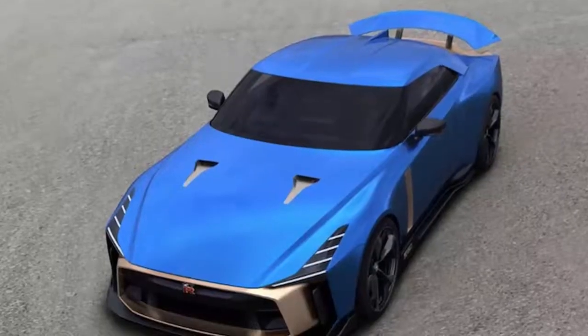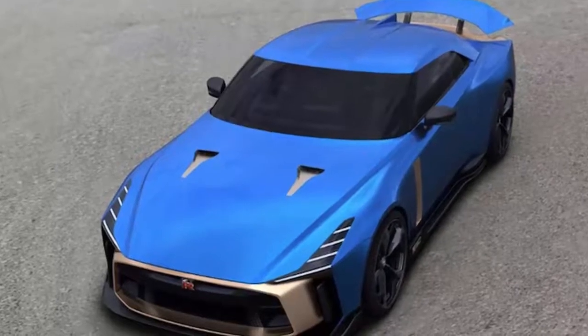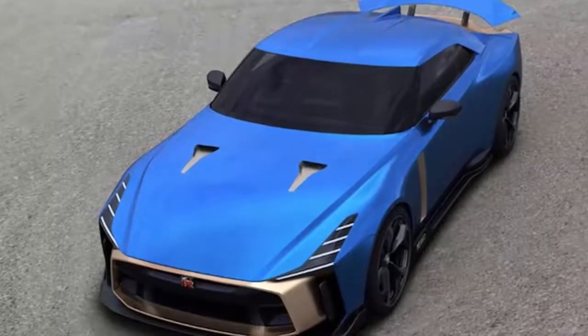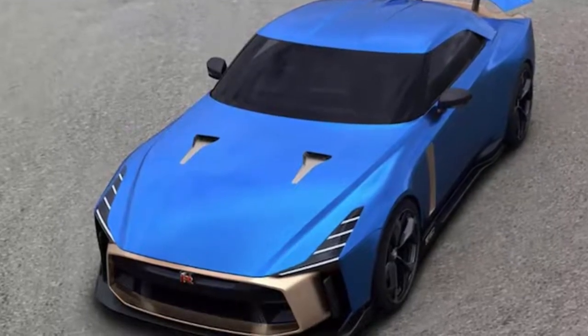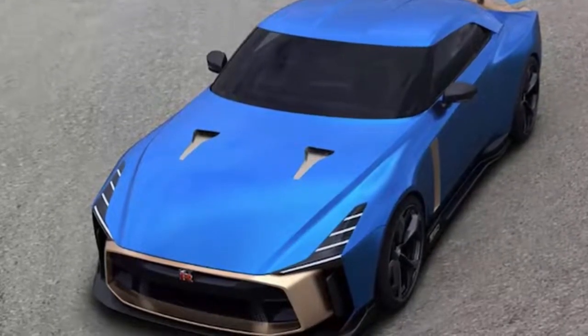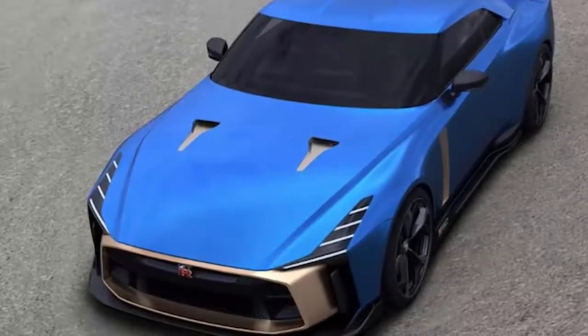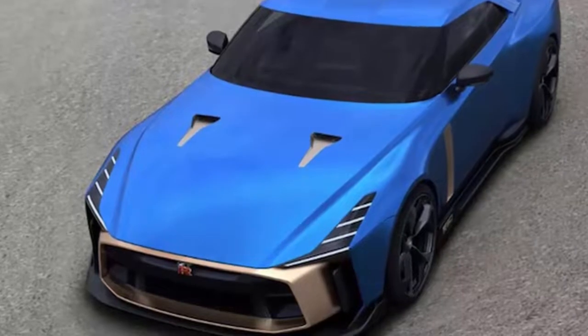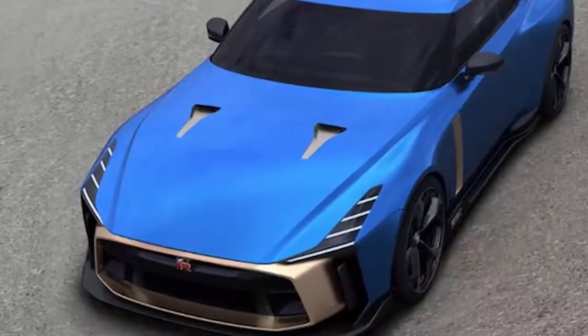Earlier this month, Nissan announced that orders for its super high-performance GT-R 50 by Untitled Design are now open. Limited to just 50 units, the GT-R 50 celebrates the 50th anniversary of the Skyline GT-R in the 50th year since the establishment of Italy's iconic design house Untitled Design. It is the first Japanese car to be priced at over $1 million.